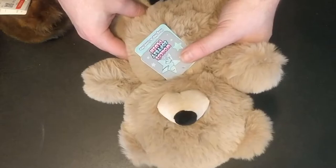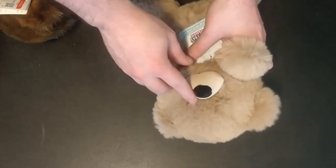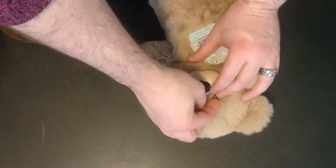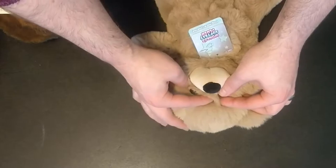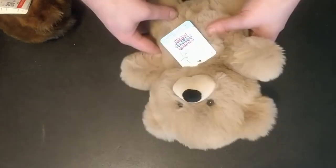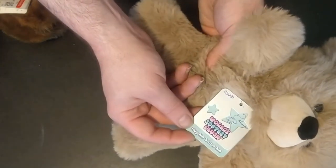The next one is, oh, does it have eyeballs? I don't think it has eyeballs. I am eyeless. Oh, wait, no, there they are. They're just hiding. There we go. All right, so this is, according to the tag, the world's softest plush. It's ages 0 plus, so you can give this to a fetus if you'd like.